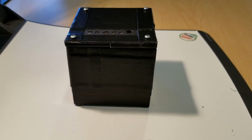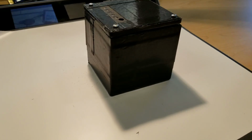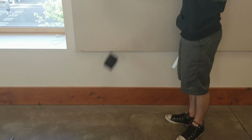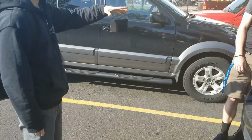The system is expected to fulfill a few different robustness tests. The first is that it must be capable of surviving 5 drops from a height of 3 feet or above. The first test, as seen here, didn't go quite as planned. Fortunately, we were able to salvage the enclosure and then reinforce it. Here we can see that it can now survive from heights above 3 feet.